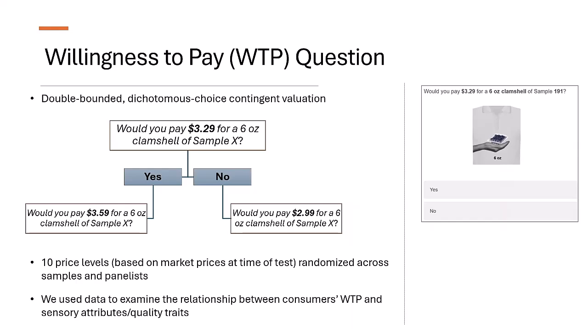So this is what we call a willingness to pay assessment. We use a double-bounded dichotomous choice. It's basically 2 questions, and it's a yes or no answer. The reason why we don't ask consumers generally how much you'll pay as an open-ended question is because sometimes it's a high burden for consumers, and they sometimes give you more unreasonable answers. It's easier when they go to the supermarket, for example: you see the price, you say, I'll buy it or not. So that's the idea of this.